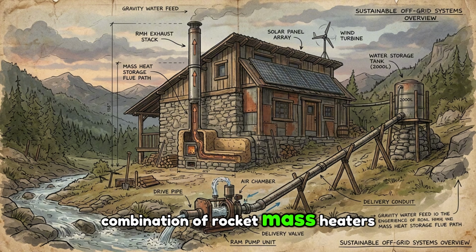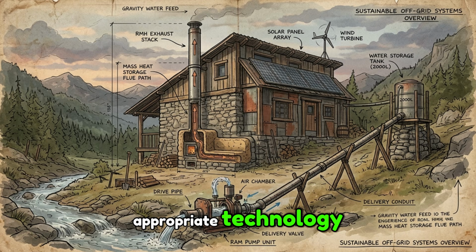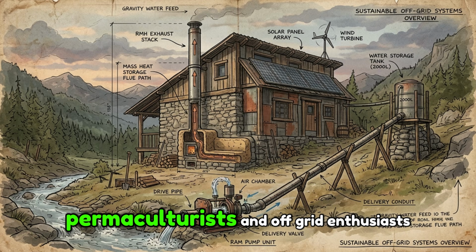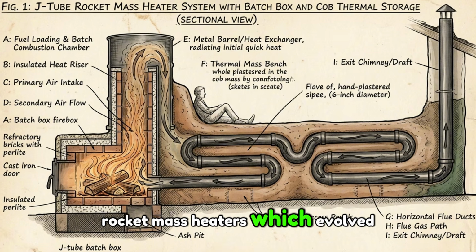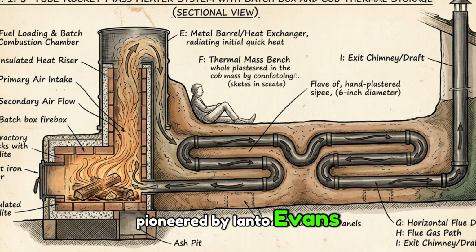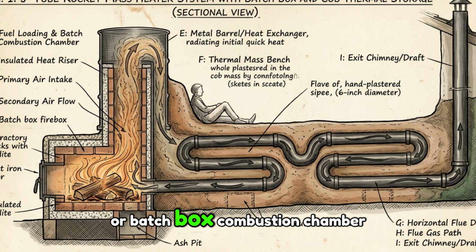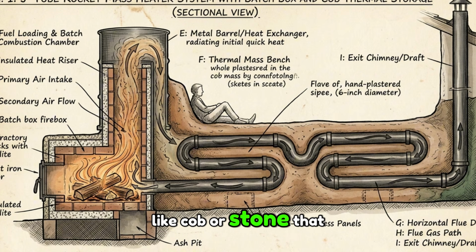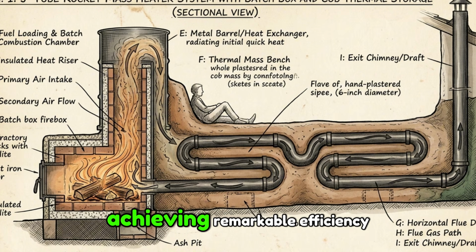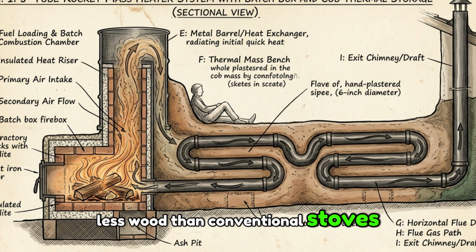The combination of rocket mass heaters, ram pumps, and earth batteries represents a fascinating convergence of appropriate technology that has gained traction among homesteaders, permaculturists, and off-grid enthusiasts seeking energy independence. Rocket mass heaters, which evolved from rocket stove designs pioneered by Ianto Evans and others at the Cobb Cottage Company in Oregon during the 1980s and 1990s, burn wood at extremely high temperatures in a J-tube or batch box combustion chamber, then route the hot gases through a massive thermal mass, like cob or stone, that radiates heat slowly over many hours, achieving remarkable efficiency with reportedly 80 to 90% less wood than conventional stoves.